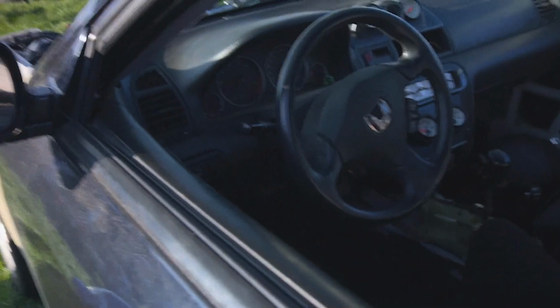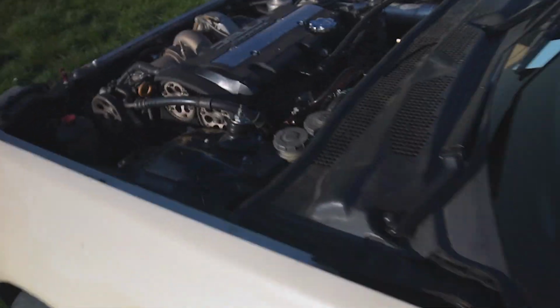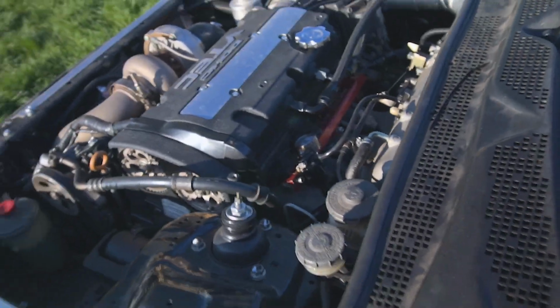I had S Manager and the laptop hooked up to it. Throttle position was responding the way it should. The map sensor was responding the way it should. We did these modified power balance tests with the ignition side of the system and the fuel side, and they didn't really make any changes at all.